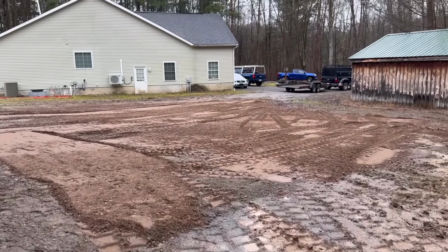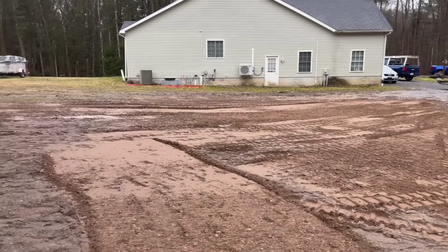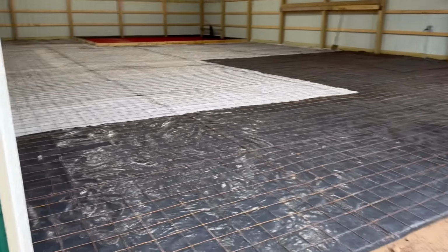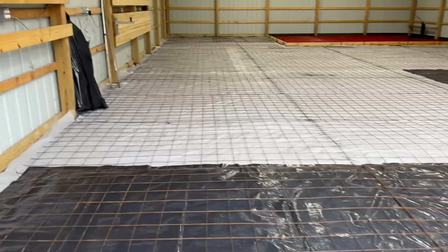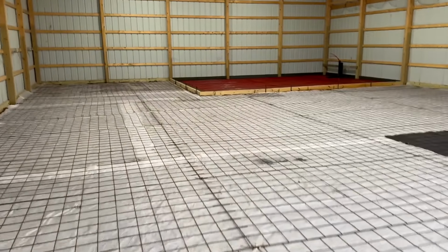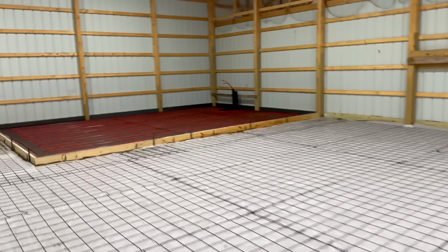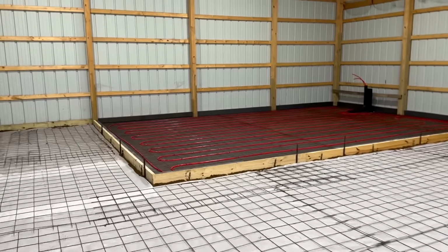Guys, we are done over here. I just cleaned up the gravel, leveled it out for him. We are ready in here. Everything is ready to rip for Friday. Today's Wednesday, like I said. Radiant heat come out nice.